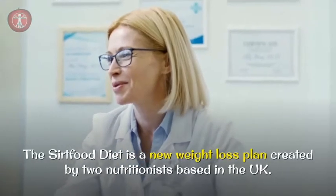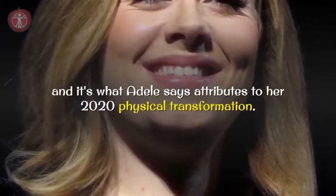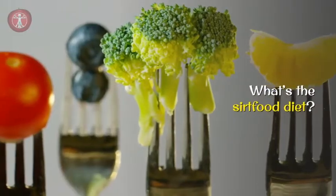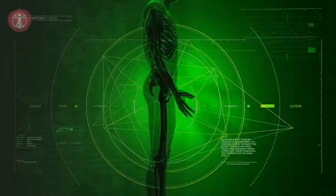The Sirtfood Diet is a new weight loss plan created by two nutritionists based in the UK. It's claimed to help turn on your skinny gene, and it's what Adele attributes to her 2020 physical transformation. What's the Sirtfood Diet? What's the Sirtfood Diet meal plan, and how does it affect your biome?